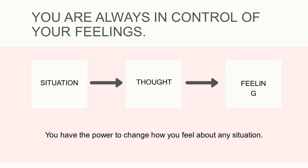It's the rare circumstance where this does not apply, and that is when your life is in imminent danger, like somebody is trying to kill you or you're being chased by a bear. That's the only time your thoughts aren't creating your feelings. It's just automatic survival instincts popping in. So knowing that 99% of the time, your thoughts are creating your feelings, this means you're in control of how you feel. You have the power to change how you feel about any situation. If you don't like the way you feel, you have the option to change your thought.